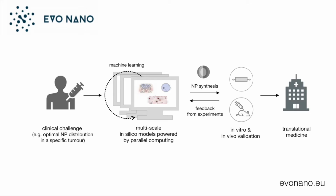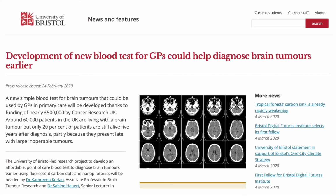This is part of a big European project that we're part of, which is to automatically design using computational tools nanoparticles, produce them, test them in reality, and then send them to our clinical collaborators to try out. And it's also part of a Cancer Research UK grant that we have now to design new nanoparticles to detect biomarkers in blood, to detect hopefully brain tumors a little bit earlier on.